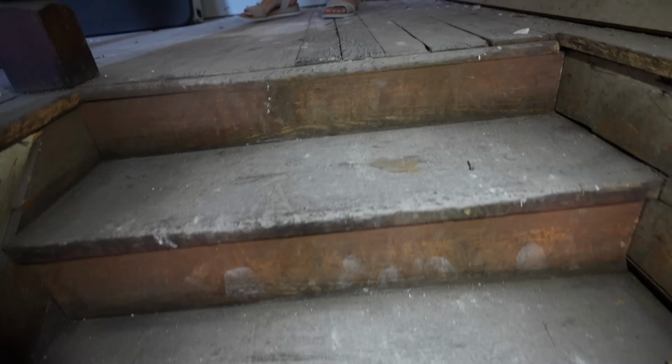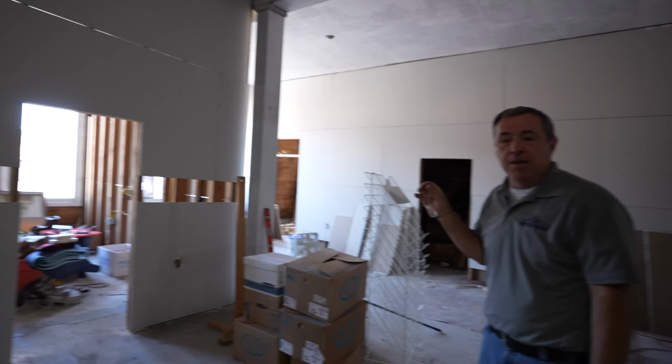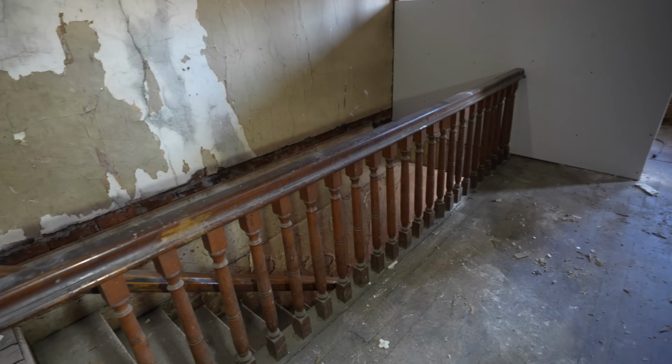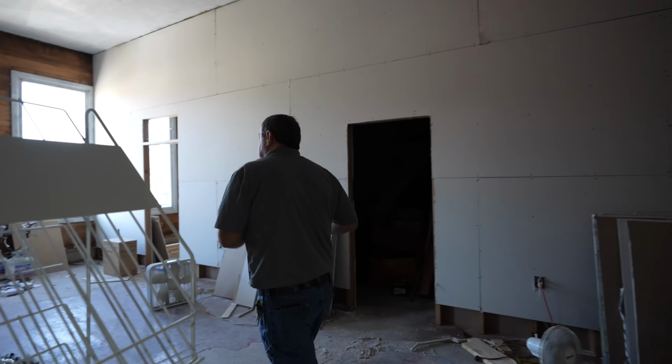What's this? Look at that. You can tell by the old banister it's original. Oh yeah, we want to check the banister out. You gotta realize, Mike, it's under construction up here. Not too many people come up because I've got it under construction. But I had to show you my great views up here. Oh yeah. Let's look at the windows right here.